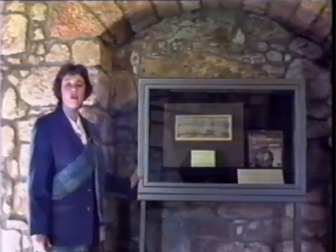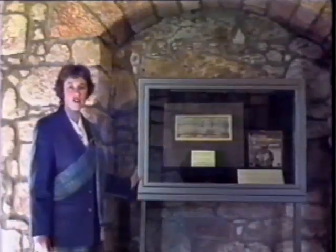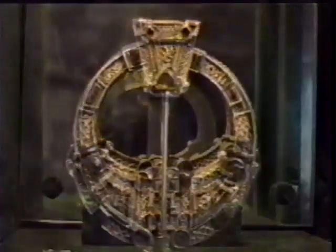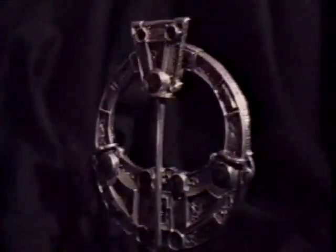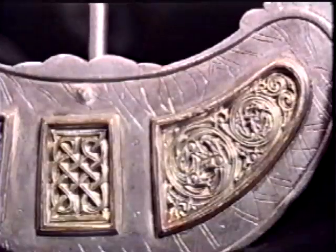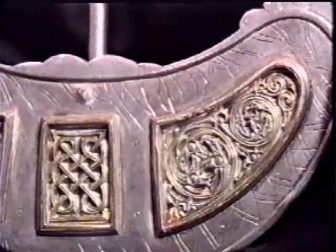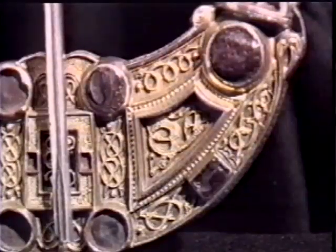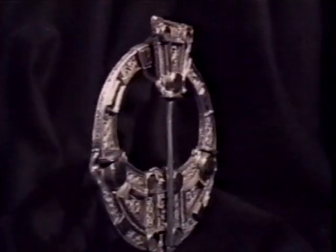Two of the most valued symbols of the Hunter heritage are the Charter of 1374 and the Hunterston brooch. The Hunterston brooch represents the peak of Celtic craftsmanship and remains one of the most precious heirlooms of Scotland's heritage. It is exquisitely crafted from solid silver and intricately decorated with gold filigree depicting Celtic animals and set with stones of amber.